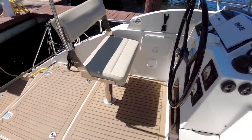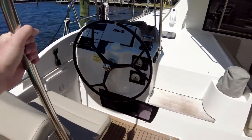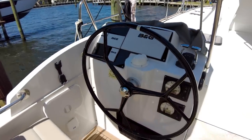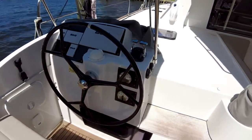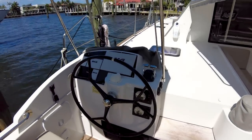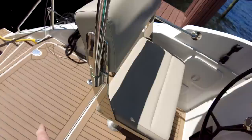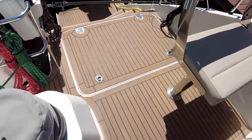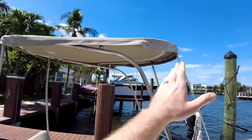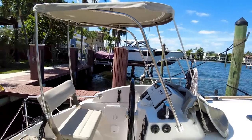So we're gonna go ahead and take a look at the port side helm station. You got engine controls here, instruments, tachometers. This does look like it is possibly the main helm station, but everything does look repeated on the other side as well. Engines are gonna be back here. And then you do have this little canopy with also some vinyl that can go around it to give you even more protection from the elements. So you've got this little kind of tent area that you can set up.